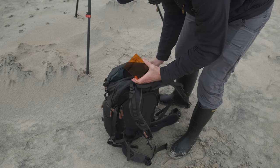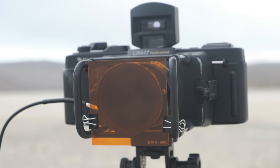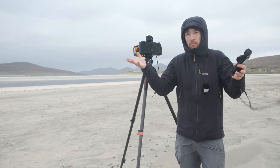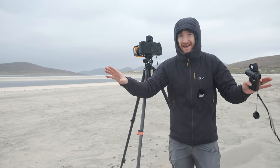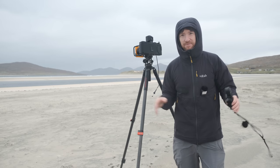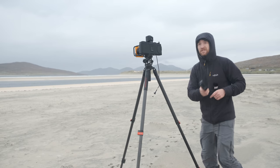So I'm certainly no expert, but my understanding is an orange filter will make the blues a lot darker and the yellows in the sand come brighter. So we're gonna get that contrast. We don't have light, we're not getting any light. This is it. Rain is coming, the wind's picked up. After this image, I feel like we're done. Shame we don't have light, but we do have filters.